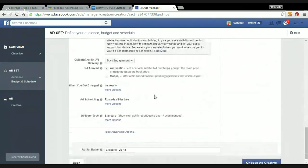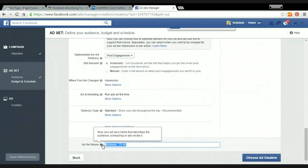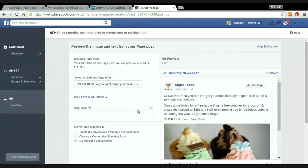All right. And then you can change the name of the ad set when you're back on the main dashboard, so you can clearly see which ad it is. So you could write, for example, boosted post with cupcakes. And then it's got Brisbane 23 to 45-year-olds. I'll leave it as that. That's a pretty good description of what I just did. Then you can choose creative ad set. So this is bottom right-hand side. That means you can change the image here if you want to.